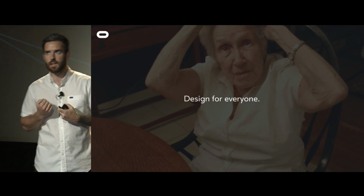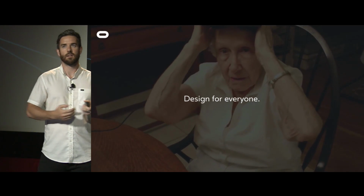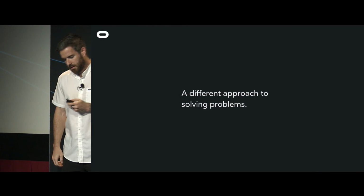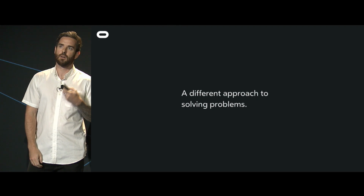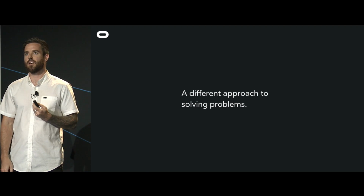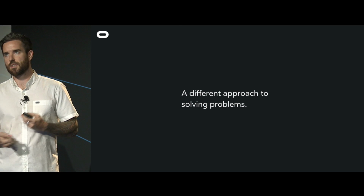So ask yourself in the beginning and during your process, can anybody use this? And you pretty quickly start to remove things that aren't working and hone in on a solution that works the best. I think design and design thinking can also offer a very different way of approaching solving problems and finding those UX solutions. And we want to evangelize that process to you guys as developers to be open to design as a roadmap and make it part of your tool set as you build experiences and build things for VR.